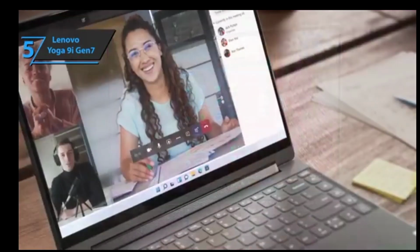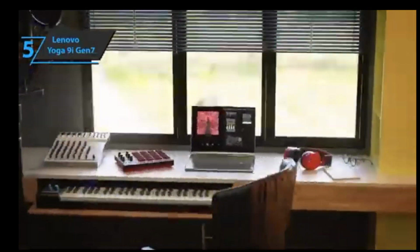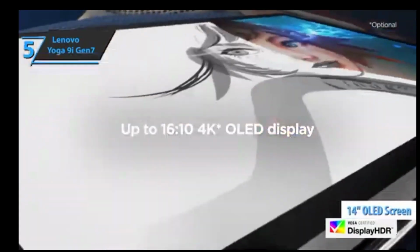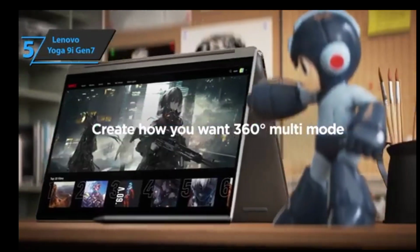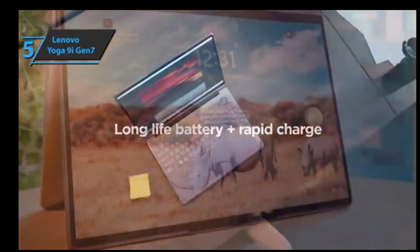The interior of the laptop is as elegant as the exterior. Large palm rests are located directly below the large backlit keyboard. Whether in the form of a laptop or a tent, the 14-inch OLED screen is ideal for watching movies. You'll have more vertical space while browsing online sites or reading documents because of the 16:10 aspect ratio. Also, Lenovo notes that the 2-in-1 can achieve 400 nits of high brightness.